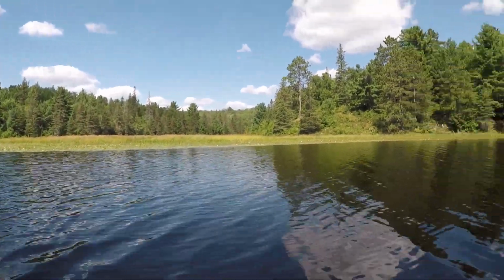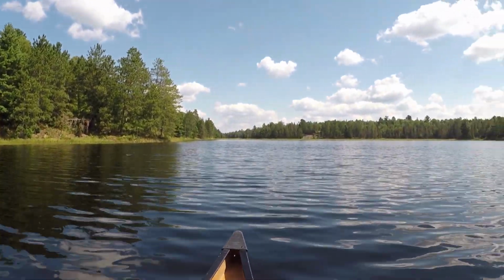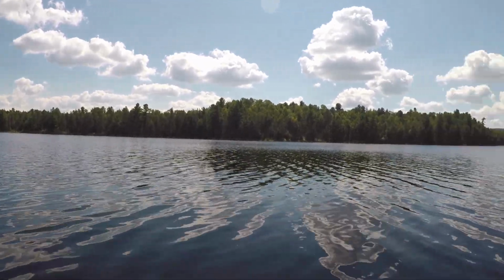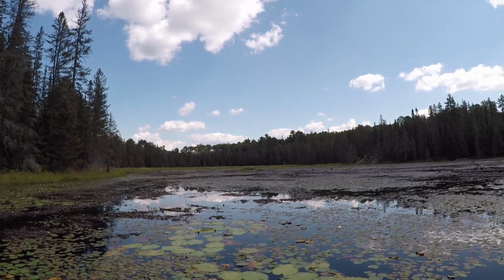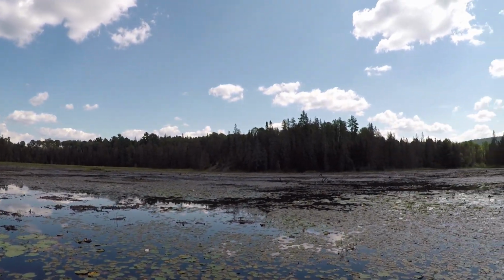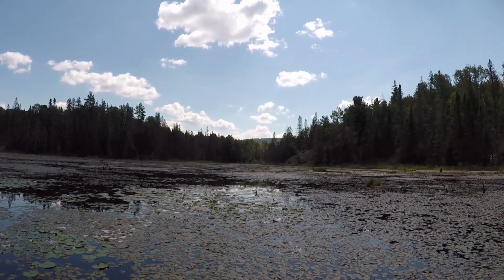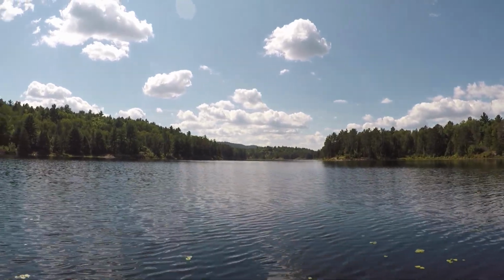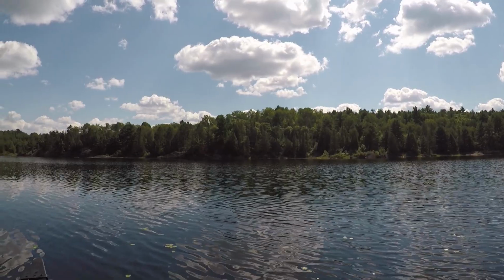Just left the creek, and this is Round Otter Lake. We have 2 more short portages into Fish Lake. This is the unnamed pond in between Round Otter and Fish Lake, and I think we're going to call this Arrow Lake. We've made it to Fish Lake, and we are camping on this lake tonight.